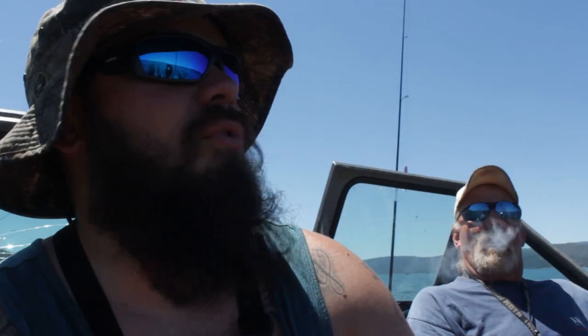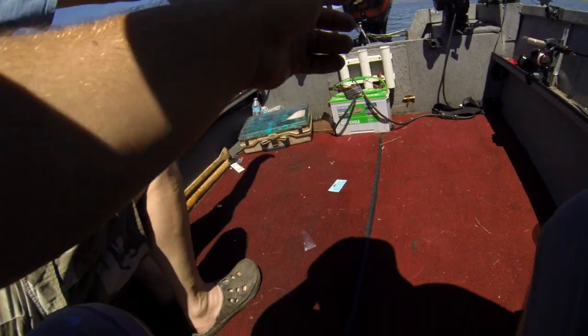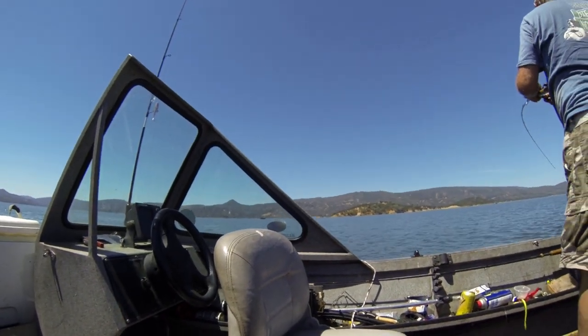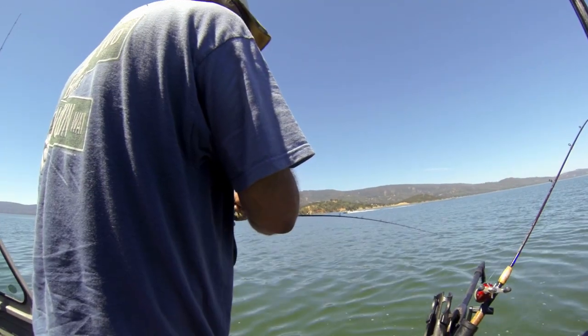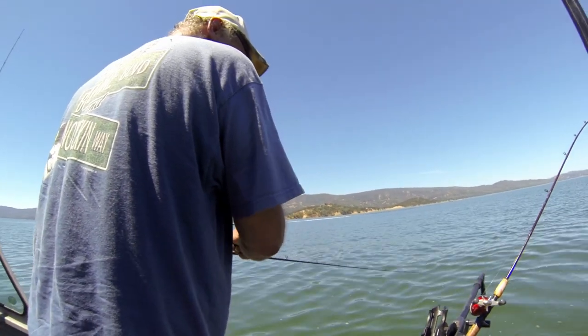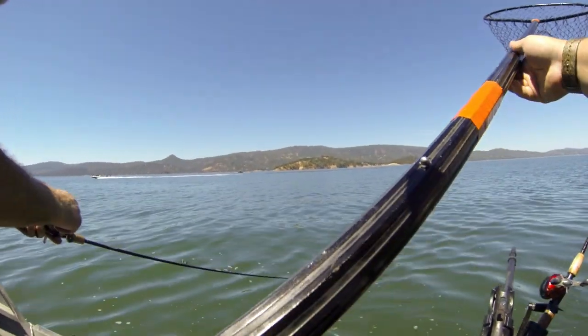Been out here for what, 4.5 hours? Yep. 4.5 hours and have six fish in the ice chest and a total of 11 that we've encountered. Oh, right there. Is he on there? Oh, yeah. For a minute, anyway. There he is. He's pissed off.